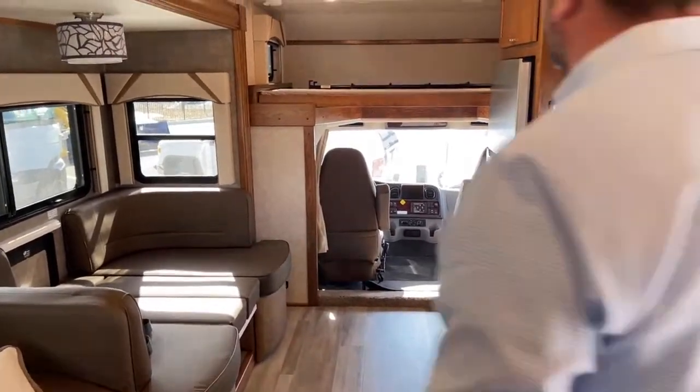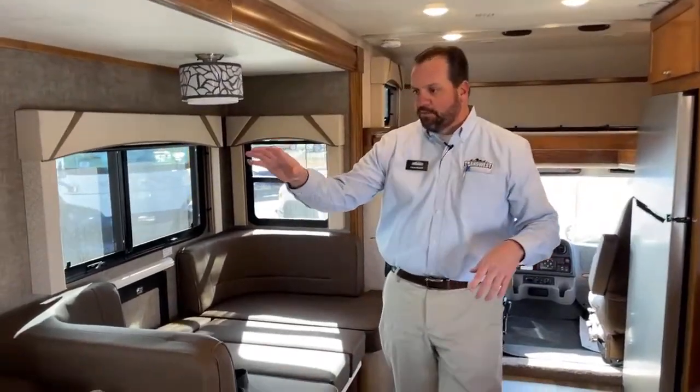All right. One of the things I wanted to talk about first was sleeping. So this is the shortest Renegade Valencia we can get. It's a 35 MB floor plan, roughly 35 feet. If you're looking to sleep, you can sleep 2 in the back. You don't have to go to the back. 2 in the back. I could sleep 2 here.